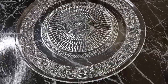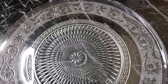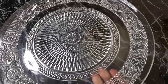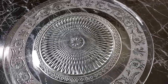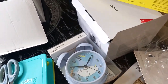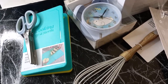This is my last item, and this, I really need this in my life. This is one big plate where you can place your cookies and some fun things after making them, and it is so good. I got it at 474. So yeah, very huge and very beautiful. So ladies and gentlemen, that is my Carrefour and Miniso home goods stuff that I got.